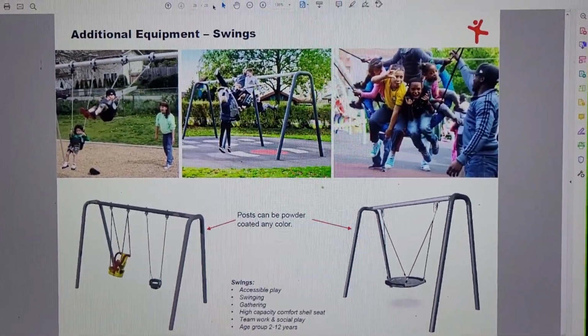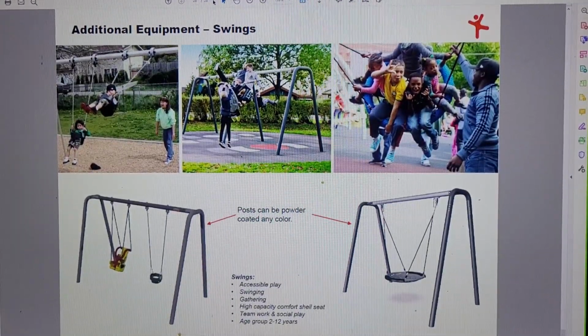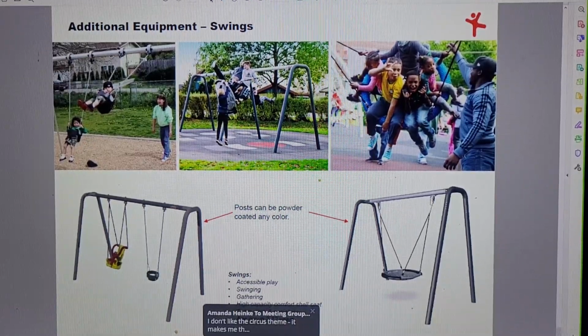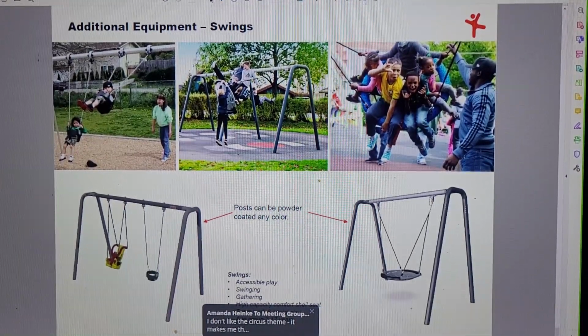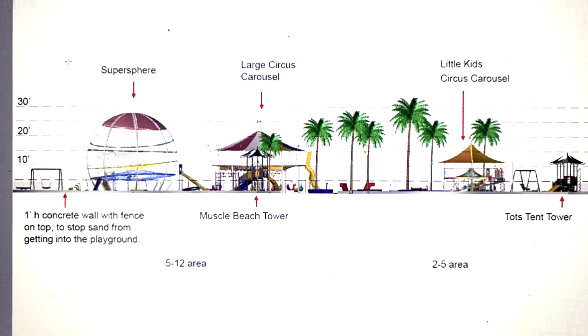Sure. So that's what tonight's about, right? This is why we're here, to walk you through an idea that we have, a concept for the potential playground out here in Venice. So that's why we're here, to get that kind of feedback and information.